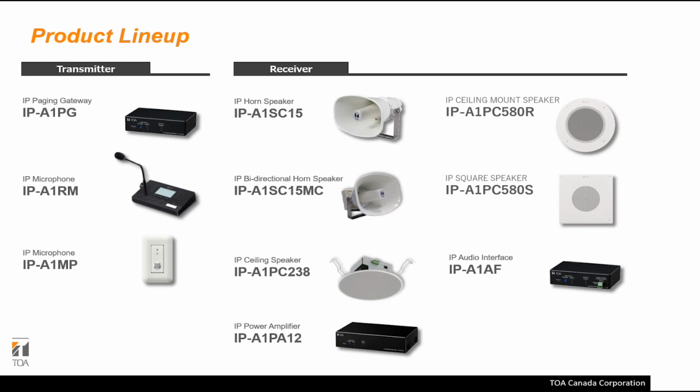The IP-A1 PC238 is a smaller footprint speaker, more aimed around our smaller PC speakers. And we have two different boxes also, the IP-A1 AF and the IP-A1 PA12. Basically, they are a box in order to create a hybrid zone.